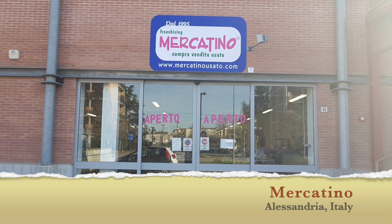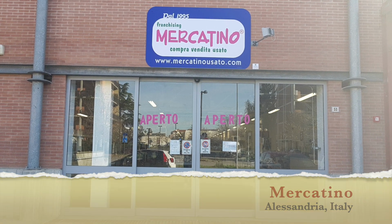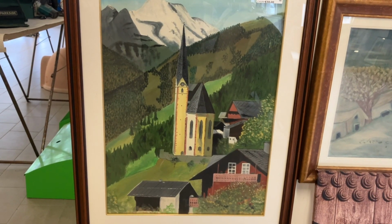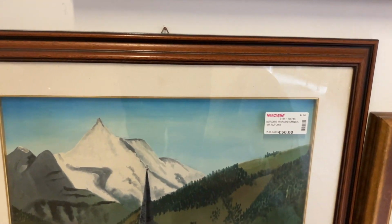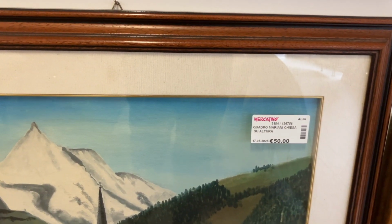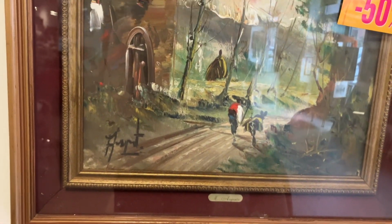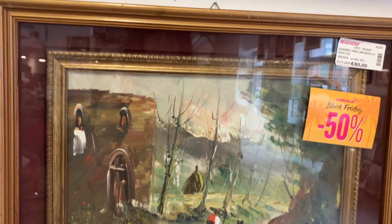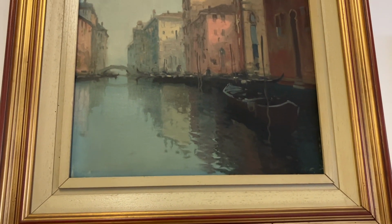Our first stop in Alessandria was Mercatino. Mercatino is a chain of secondhand stores with locations across the country. And this may be an urban legend, but I recently learned that there's a Mercatino in Rome with a bar in the middle of it, which sounds like a really good reason for a future road trip.